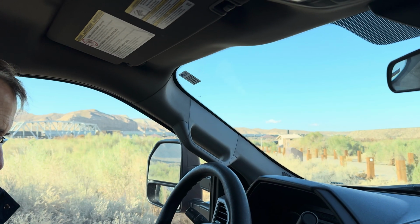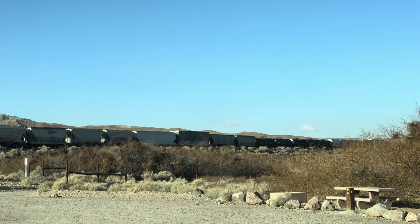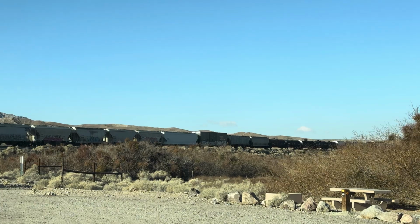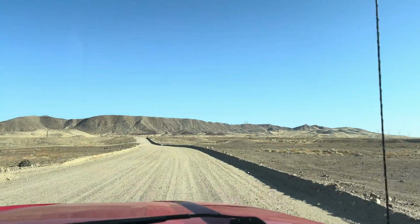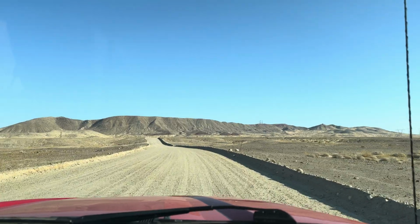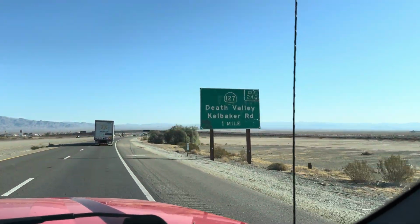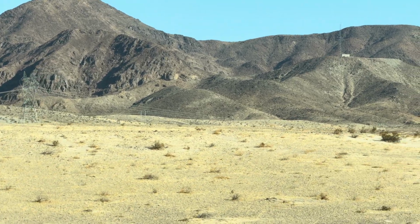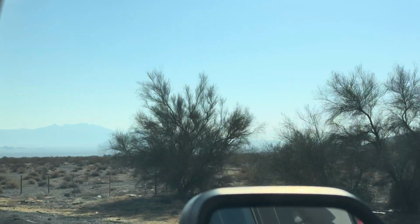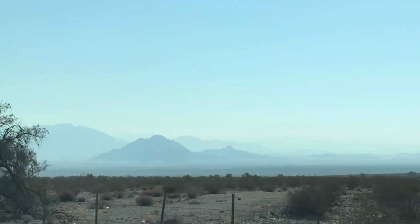As we left Afton Canyon, a train rumbled by, a reminder that even in the quietest places, movement never stops. We wandered across the desert, curious to see what else we'd find. In some areas, the landscape stretched out flat and barren. In others, sparse chaparral dotted the low mountains. Palo Verde trees added a touch of green, while distant cinder cones rose against the horizon.